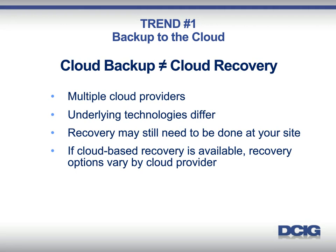And when you start talking about, okay, now I've got it on this particular cloud, how do I actually do recoveries? Well, often you may still have to do the recovery at your site, and then it's a question of how easy it is to do that recovery. That's, I think, part of the reason we're seeing these proprietary cloud providers, because they're going to provide that expertise, that knowledge you need to actually facilitate those recoveries.